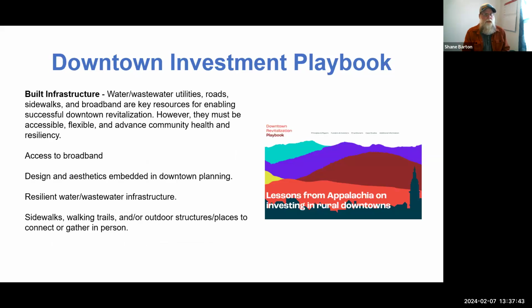Okay. Now, the built environment. These are pretty simple questions, pretty straightforward, probably the most straightforward of all of the assessment questions of the two community readiness assessments I'm sharing today. But do you have access to broadband? Are design and aesthetics embedded in your downtown planning?